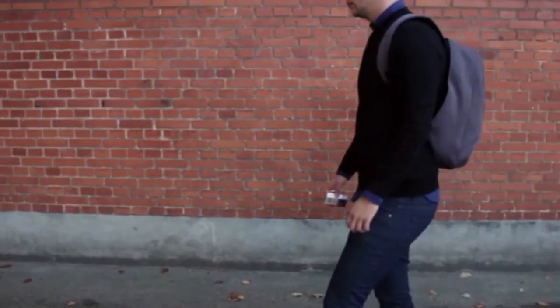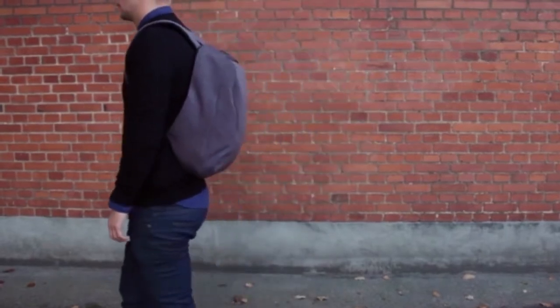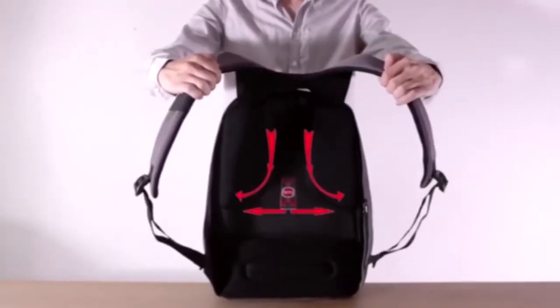To have less pressure on your back, we prioritized weight balance. With the laptop compartment placed firmly against your back, the weight is distributed more evenly and it feels dramatically lighter, a remarkable difference from traditional backpacks. The back panels are made of breathable material to bring extra comfort.